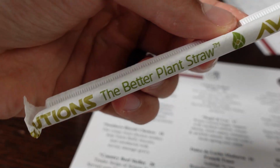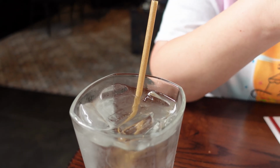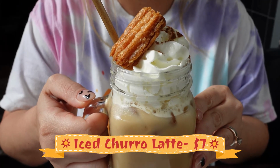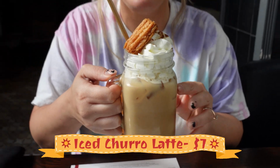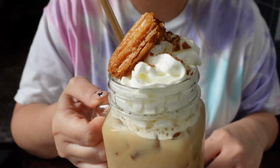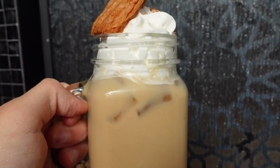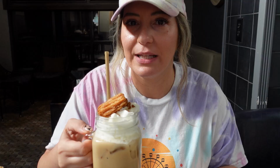Looks good. Already a fan, Sam. You want to know why? Agave straws. Agave straws. All right, so we had to start off with the churro coffee. It's churro latte, right? Nice churro latte. It looks so good. I'm so happy right now. So it has a little churro on top. Obviously, that has that cinnamon flavor in it. Looks delicious.